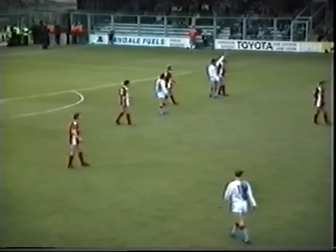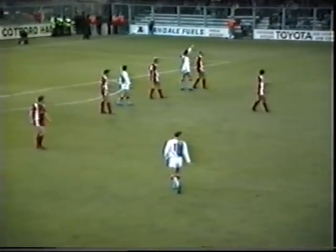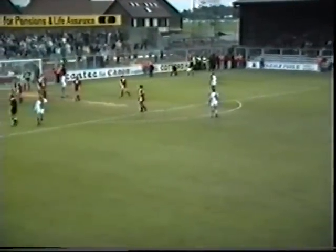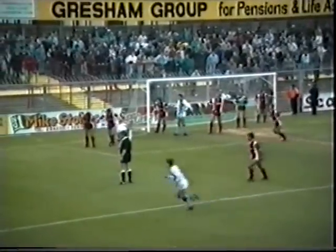Yes, a push in the back by John Williams. So we've had 15. Gayle for Blackburn. Reid shot. Touched away by Jerry Peyton. That'll be a corner. So the Blackburn Rovers number 8, Ronnie Hildersley, will take this corner kick.